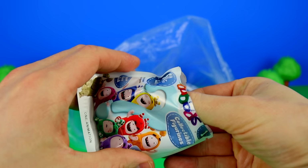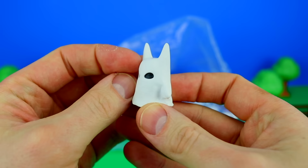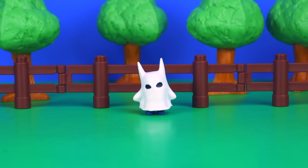Should we guess Bubbles? No, it's Pogo. Oh, I think it's Pogo. Under a white sheet trying to look like a ghost. Put him down there. Ooh. Or was it Pogo?